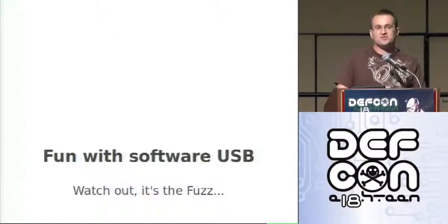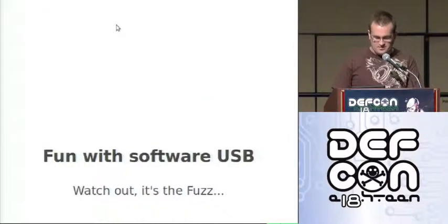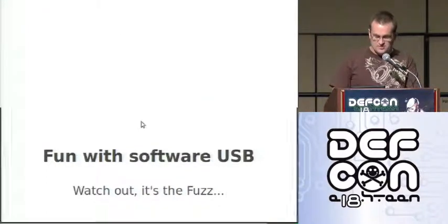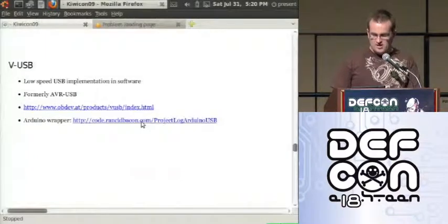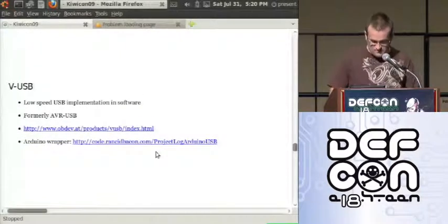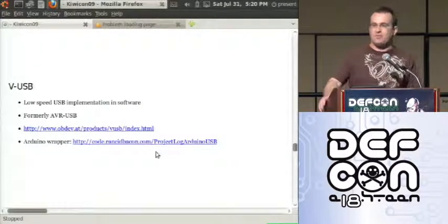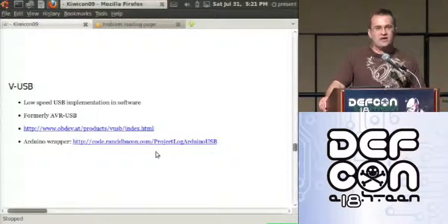So a lot of those solutions use a hardware USB implementation. There was a guy in Austria that wrote a software USB implementation called VUSB, which was previously known as AVR USB. And basically this guy, apparently in one of Austria's long winter nights, sat down and decided that he'd work out how to implement low-speed USB in software.